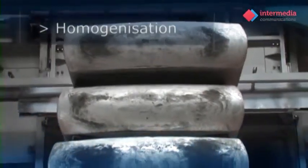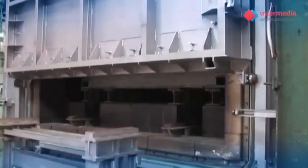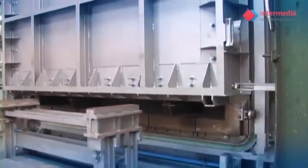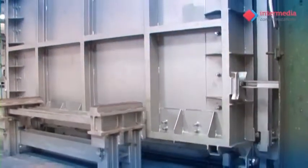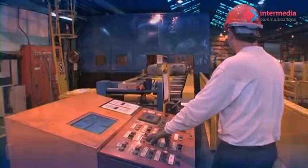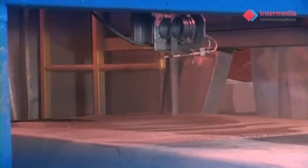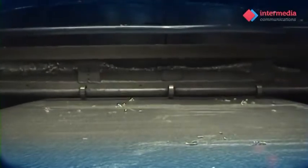These slabs are homogenized in large batch furnaces. This is a heat treatment process that ensures the various metal elements are uniformly distributed within the aluminium slab. We then remove the ends of the slab with a large band saw and use a milling machine to remove approximately 20 millimeters off the top and bottom of the slab, a process known as scalping.